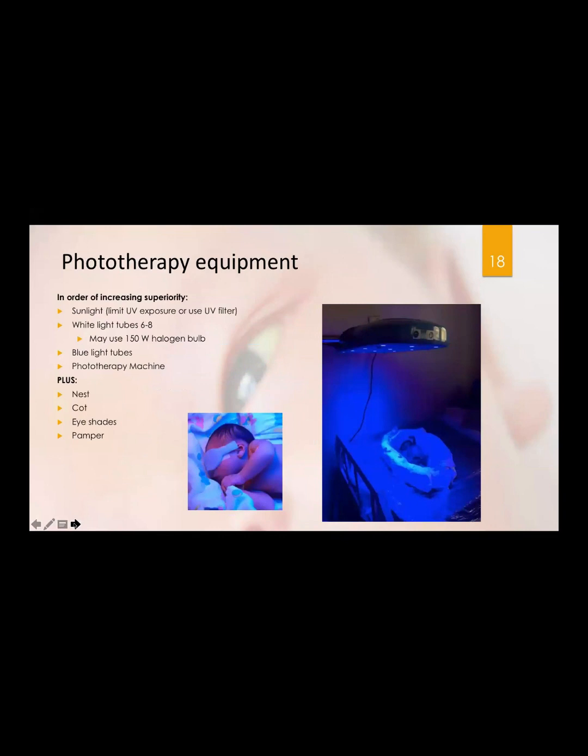In order of increasing superiority, you could use sunlight if you are able to have filters for UV light, and white light tubes or blue light tubes. And for us here, we have the LEDs. And importantly, you want to protect the baby's eyes and also use a pamper.